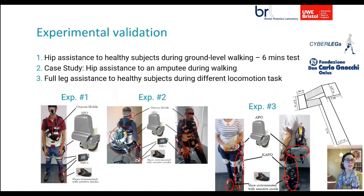And we did 3 different experiments. The first one only focused on the hip assistance, measuring the oxygen consumption and checking that there was an energy reduction. The second one was a proof of concept in which we tried the hip exoskeleton with an amputee. And the third one was a more complex scenario in which we did level ground walking, going upstairs, turning around, going downstairs and back, a whole circuit, using the full leg exoskeleton. It was envisioned to test all the different transitions and adaptations of the exoskeleton.